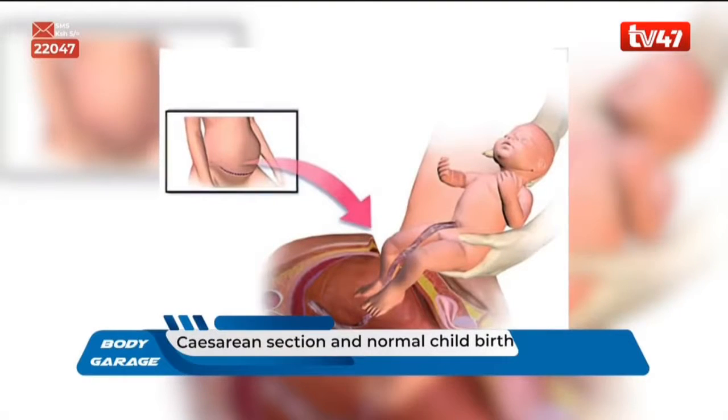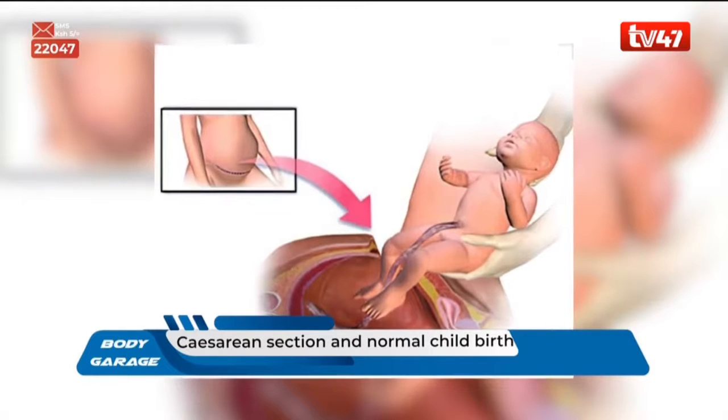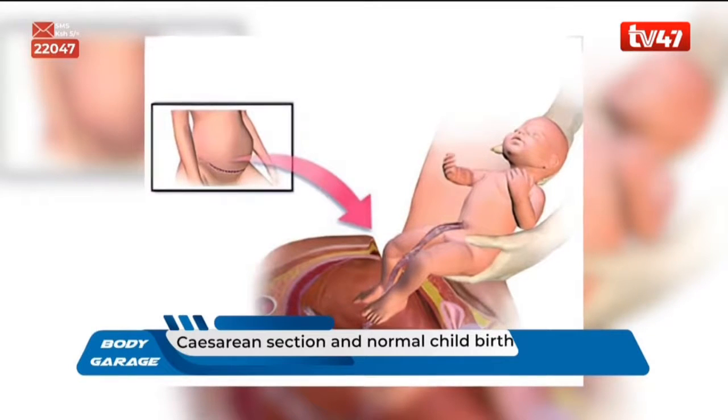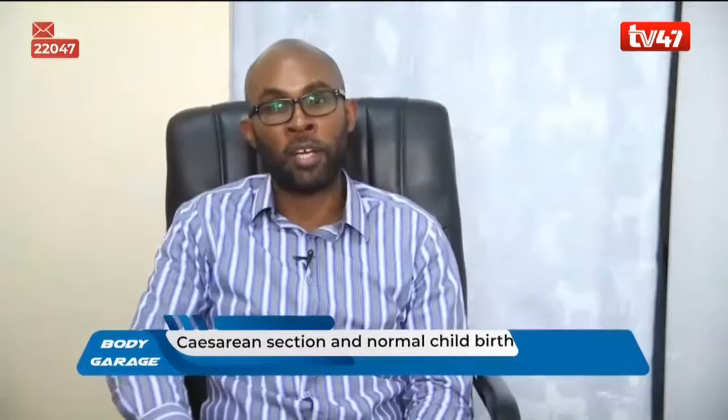A Caesarean section, or Caesarean delivery, is a procedure that uses a surgical method. That means delivery of a child through a surgical operation that involves making a cut, usually on the mother's abdomen, and going through the layers of the abdomen until the womb is reached, and the baby is removed, also by making a cut on the womb.